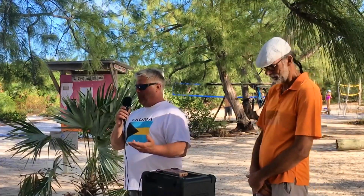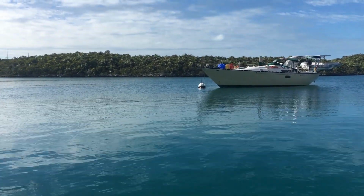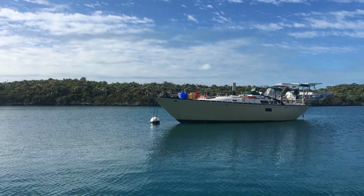And I stuck my head up, and the 3 guys are in the cockpit. And I'm like, what happened? They said, we lost the mast. And I turned around, and it was gone. Everything was in the water off the port side. And it was just a shock.